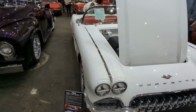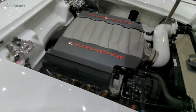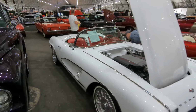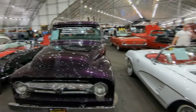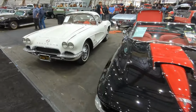'61 Corvette. And it's got a modern fuel injection power in it here. And the crazy thing is, I've probably seen a dozen of these, maybe two dozen of these so far at the auction that I haven't put in the video. I'm not kidding. It's amazing. Look, there's two more right here. And there's another one right there.